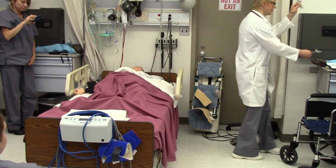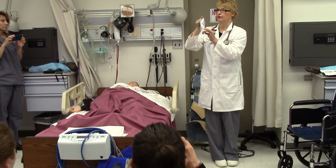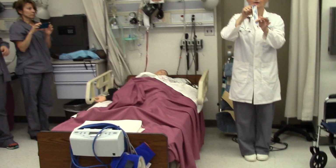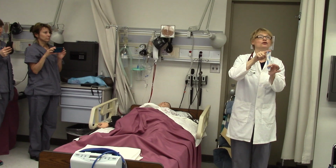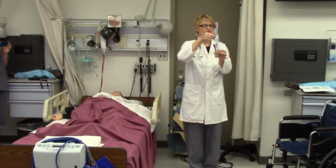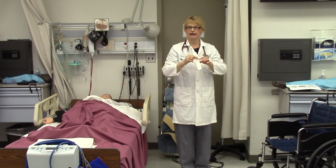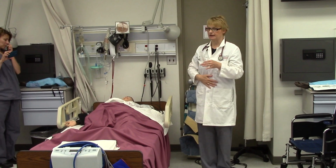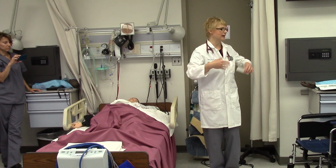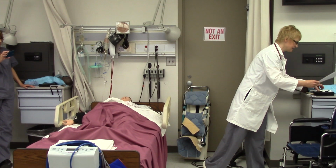Oh, the gag reflex is which cranial nerve? No, it's cranial nerve 9. And what we want to do is test that, but a lot of times the students like to wait till the very end. So you can certainly do that at the very end because sometimes it upsets the patient's stomach. So don't forget to do the cranial nerve 9 assessment.